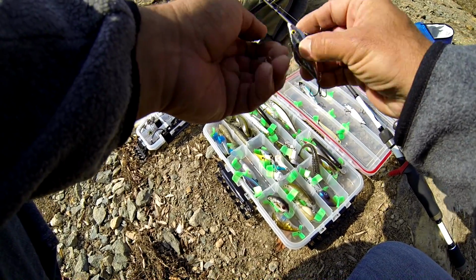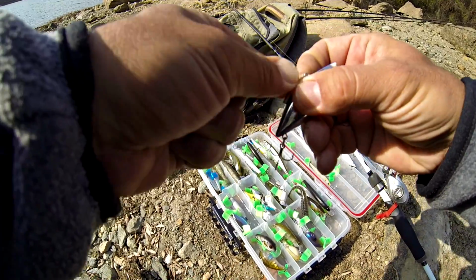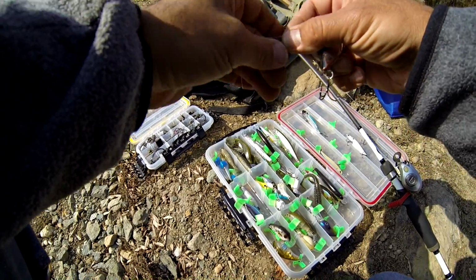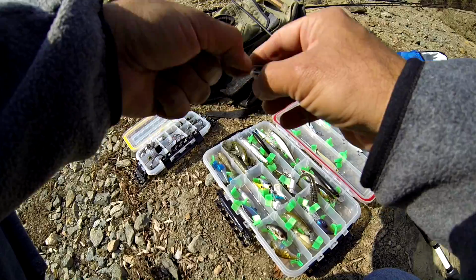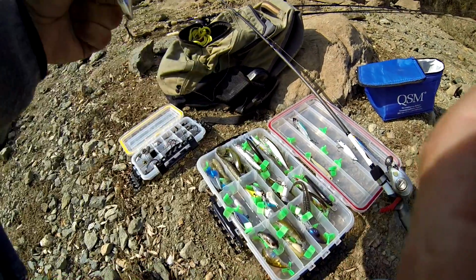Oh, look at that. I actually already had one of those snaps on this one, and I had cut it off. So let me just take that snap off real quick of that black back chrome 1/4 ounce classic Rattle Trap, right on the hyper-welded quick snap as we talked about. And away we go. Let's try some Rattle Trap action.